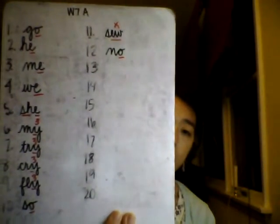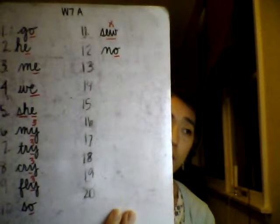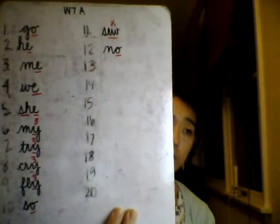Spell out loud with me. No. N-O. No. Please write and mark no in your notebook. The other word know is in I know him from our time together at camp. Still one syllable, we think to spell N-O.